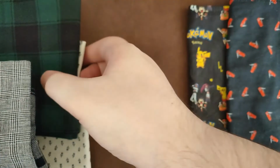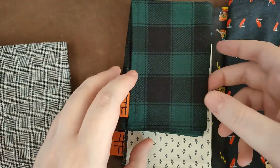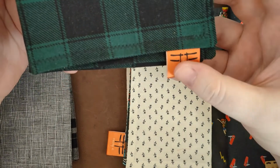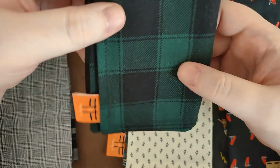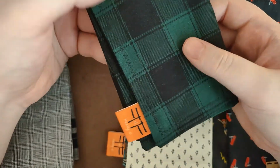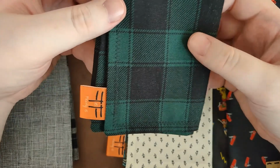Moving on to the next ones, and these are by a small batch maker called Firefly Hanks in the UK, or just Firefly Hanks. There we go. This is just a simple pattern. I quite like green. That's really all this was based on.